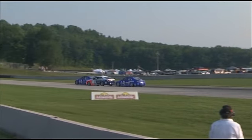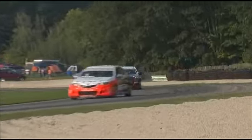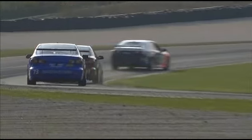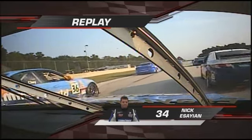Meanwhile, a huge battle as a result of that for fifth. Saney gets slowed up, and Cunningham and Foss are all over the back of him. Here is the battle for third. Lindsay now feeling immense pressure from the 73 of Charles Espinlaub. And let's go back, Tom, and take a look at the start from Asayan's perspective.